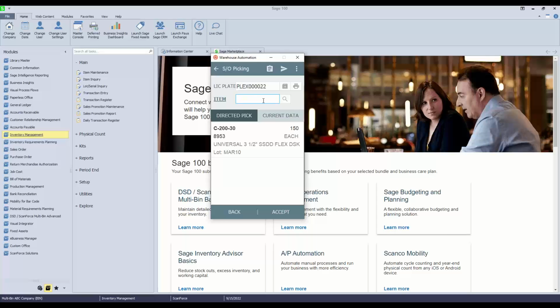And now I need to indicate my items. Now, I can do this by scanning the items. It'll validate that. I can also select from my lookup here. And what it's going to do is look back to see, okay, what's the location? Well, based on my pre-allocations, I allocated this particular lot number, March 10, and the bin location is C230. So I need to go there.